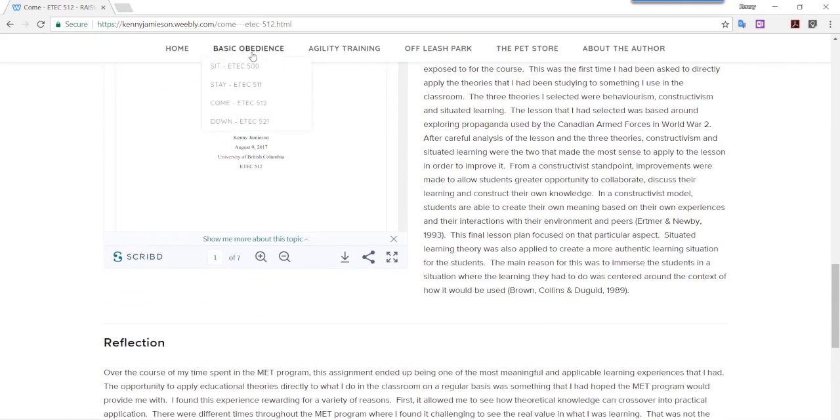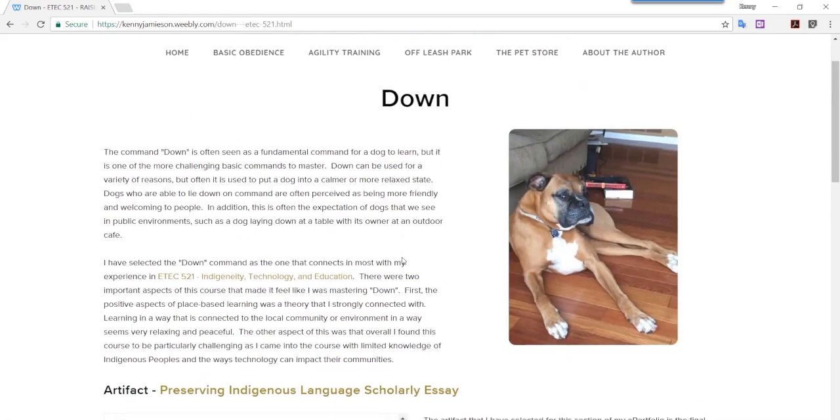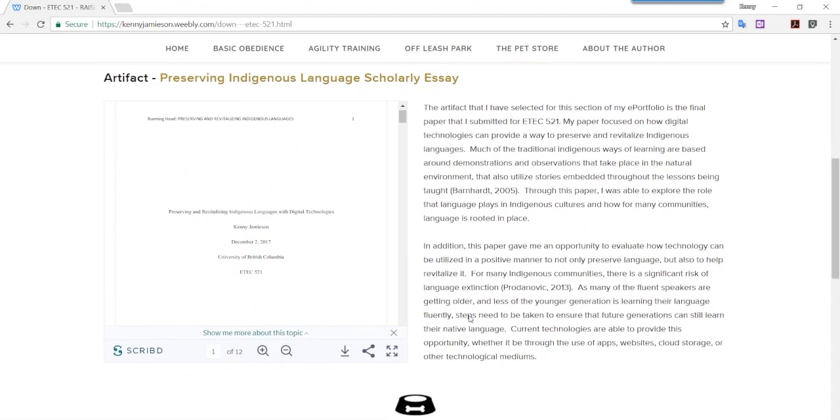The fourth command in the Basic Obedience section is down. The down command is often meant to put a dog into a more relaxed state. I paired this with ETEC 521 and an essay on preserving indigenous languages through technology use. Through my research, I found the connection between indigenous language and the natural environment to be very common.